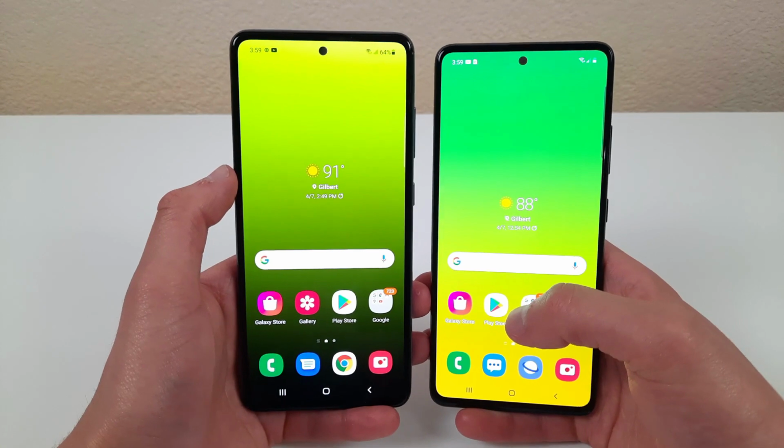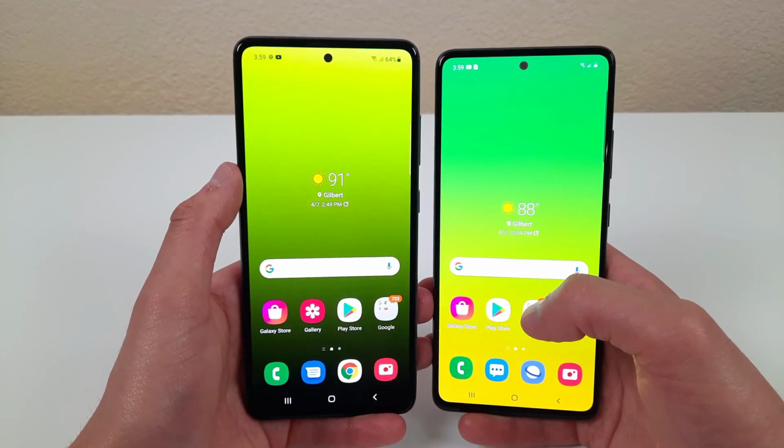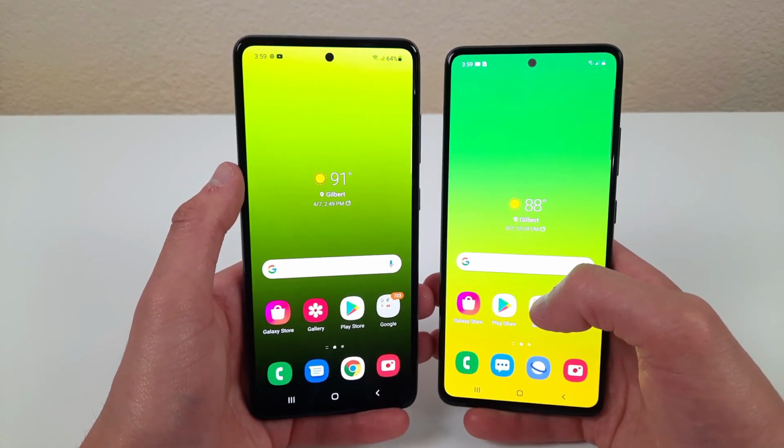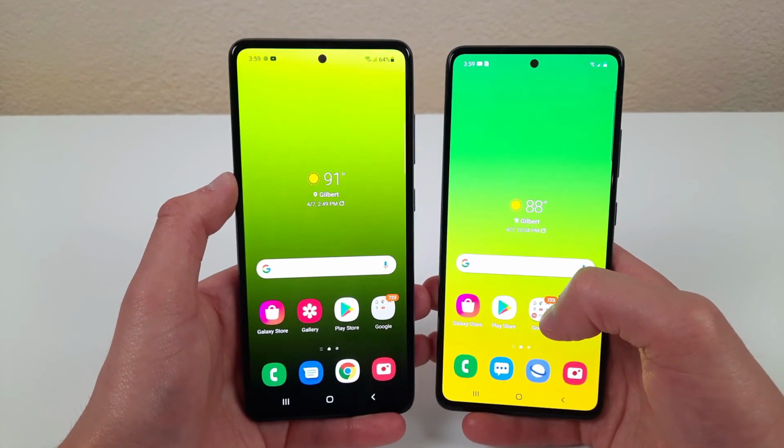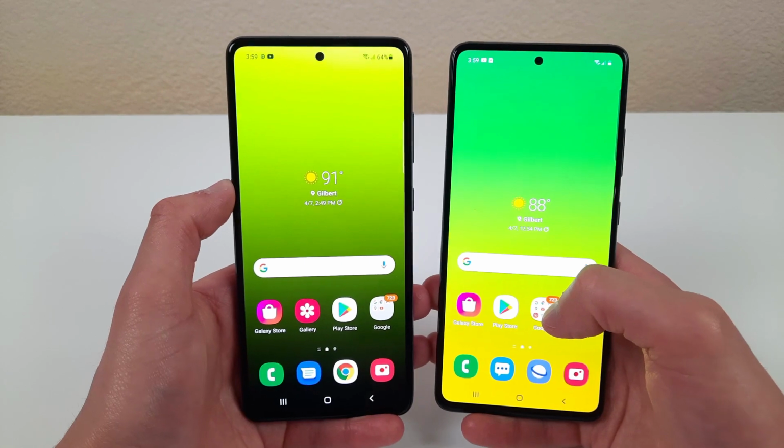Now, if you are really interested in seeing the exact difference between the two as far as the photo quality goes, I would suggest checking out the full reviews of each phone on the channel, where you can see full audio and video samples from each device.